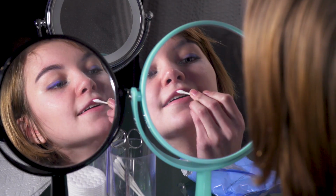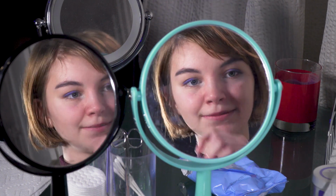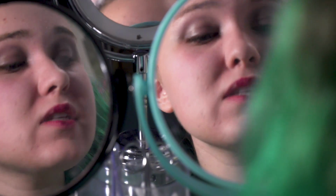Don't pout. Looks good on the Q-tip. Oh my lord. Oh, maybe I shouldn't have done this. Is it doing anything? So first thing I'm noticing is that it feels way too waxy. Not very pigmented, not very opaque. There's something hard in this. What is this, a piece of glass?